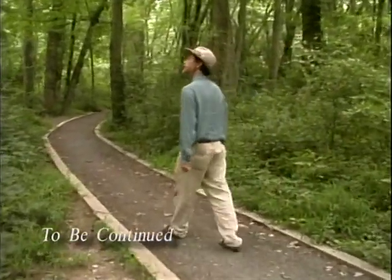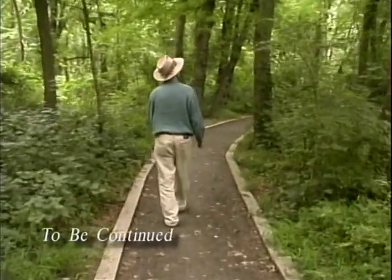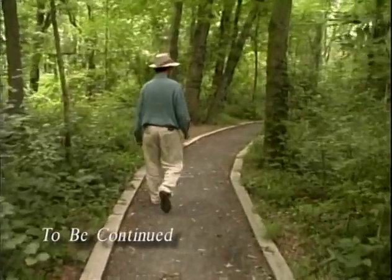And it's just starting to sprinkle now, and you don't feel any of the rain. It's all stopped by the canopy of trees here.